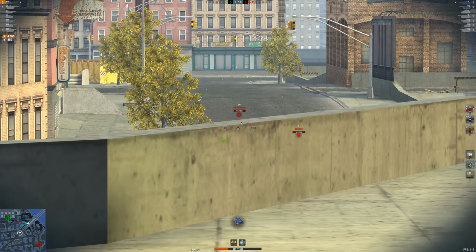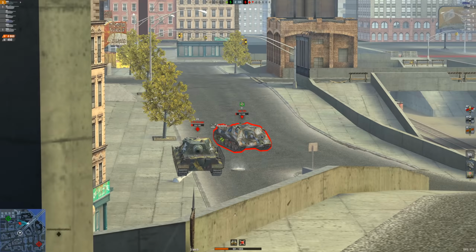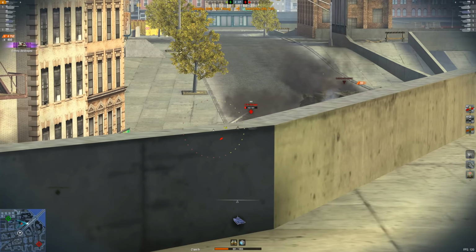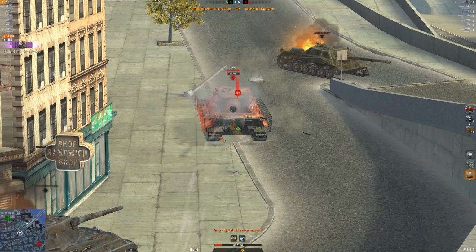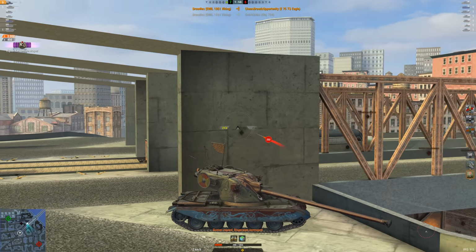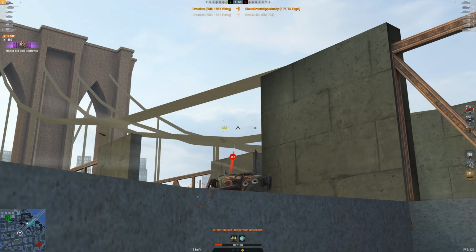Now we've got the Object 704 over here, and I'm going to try and bait a shell from him, and there you go. Perfect bait from the Object 704. And what that means is obviously I'm going to focus him, finish him off, as he can make me a one-shot, and all that's left is the E75. And again, even though we killed him, that kill wasn't super skilled. You can see again, he went right through my turret, completely hull-down at an angle like this.